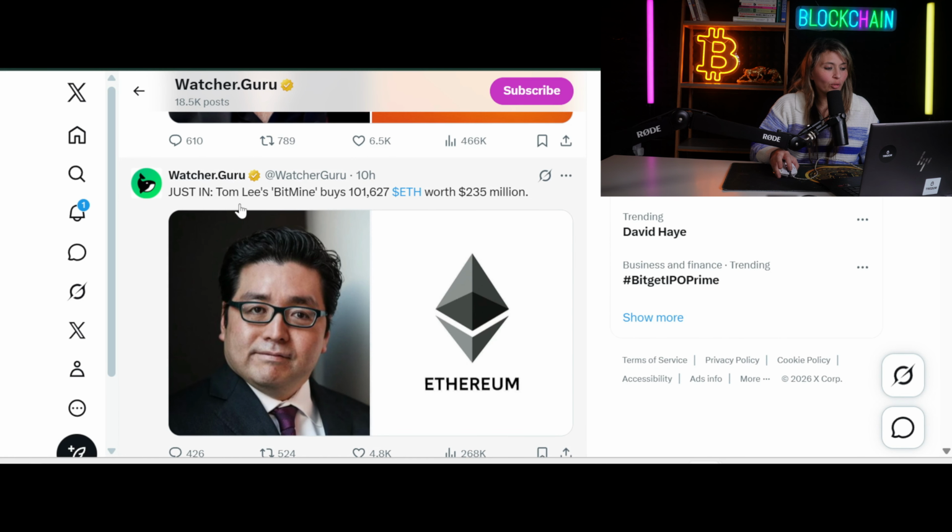And at the same time, we have Tom Lee as well from Bitmine. He buys 1,001 ETH worth $235 million. And he's also loading on Ethereum. So while all of the noise is happening, the big players are not slowing down. Now, let's zoom out for a second, because this is where it gets uncomfortable for some people. And this is what I was talking about in the beginning of this video.